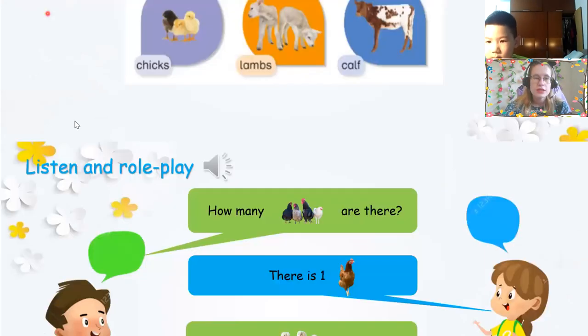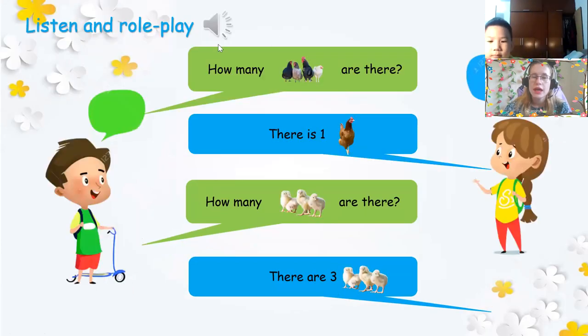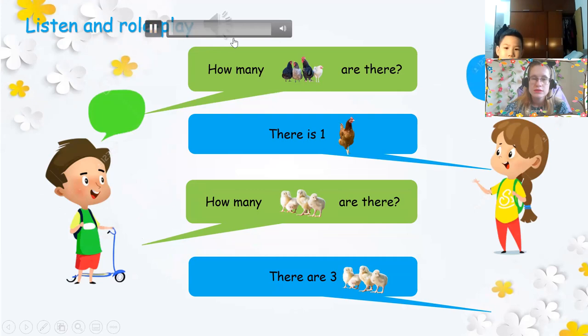Very nice. Okay, how many? Unit 4, Farm Fun. Lesson 1, Student Book, page 32. Listen and say the dialogue, then role play. How many hens are there? There is one hen. How many chicks are there? There are 3 chicks.